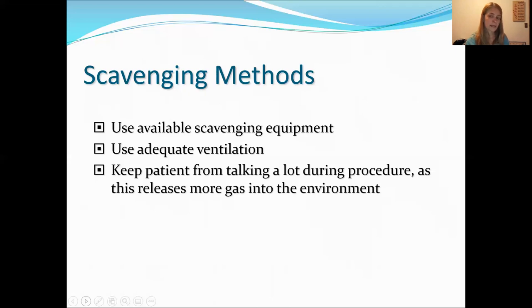We as hygienists cannot give over 50% nitrous. Remember your ASA codes. For your ASA 1, normal healthy patient; 2, mild systemic disease; 3, severe systemic disease. You need to know those ASAs because they will ask about those on your nitrous exam.